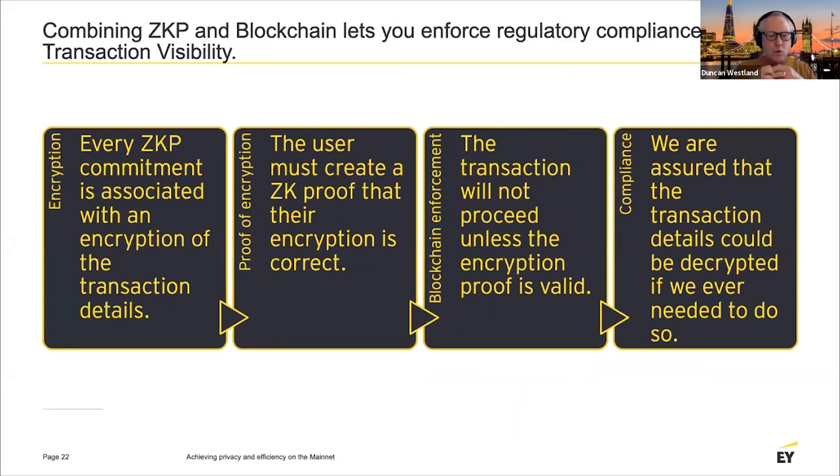Well, the way we do it is this. When you do a zero knowledge transaction, the smart contract actually requires you to encrypt details of your transaction. And by details, I mean what was sent, who it was sent from, and who it was sent to. So very simply, it requires you to encrypt that and put an encrypted blob on the blockchain. The only person who has the keys to that would be the compliance officer, who is legally required to be able to decrypt that. So you've absolutely minimized any privacy exposure in doing that.